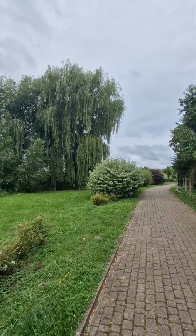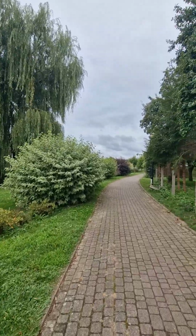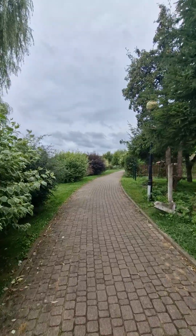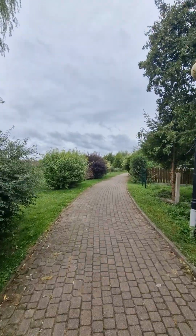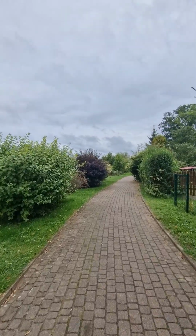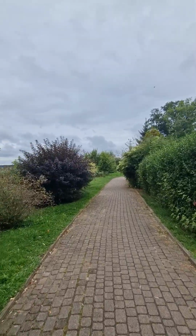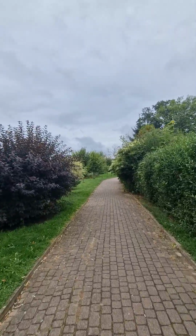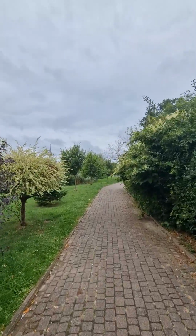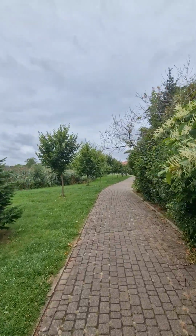Nice weeping willow here. A lot of the plants and wildlife are very similar to what we would get in England. There just seems to be more of it here. In this national park, we actually have some predators. We have wolves, wild boar, snakes, and the Polish bison called zubr. I'm yet to see one, but before I die, I want to see a zubr in Poland.